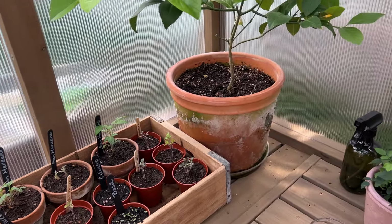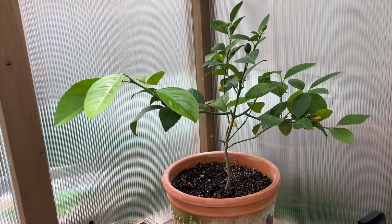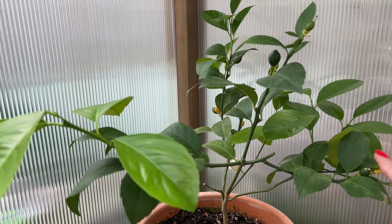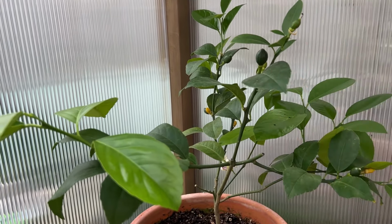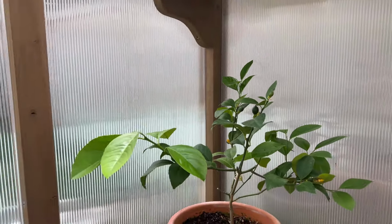And then this is my Meyer lemon tree, which I adore. I think it's so cute, and all of a sudden, she has tons of little lemons on them. A couple of them are already yellow, so I know they're going to fall off, but the green ones, even if I just get 1 or 2, that will make me very happy.